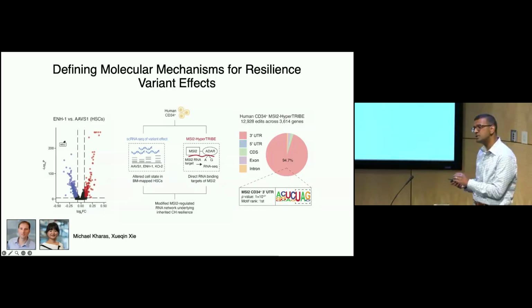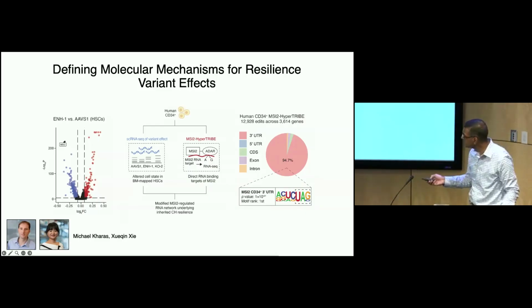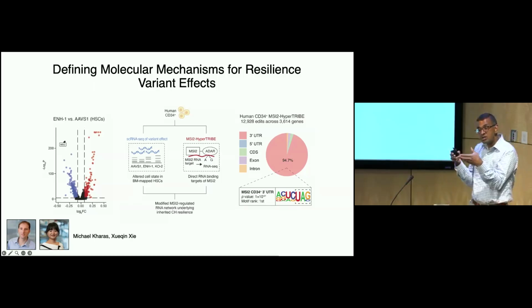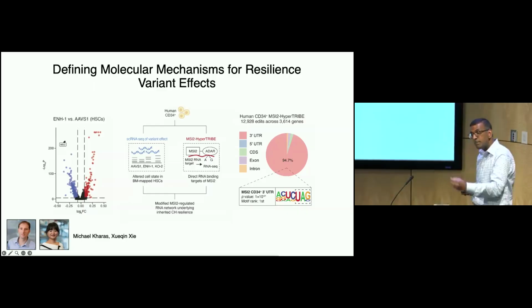But we also wanted to understand, since MSI2 was a well-known RNA binding protein, what were its targets in this setting? And so teaming up with Michael Karas and his lab at Memorial Sloan Kettering, we could use this approach called HyperTRIBE, where we could hook MSI2 to an ADAR editing enzyme. And this allowed us to look at endogenous targets of MSI2 by turning this RNA binding assay into essentially a sequencing problem. And by deeply sequencing primary human hematopoietic stem and progenitor cells with this construct present, we could identify about 3,000 mRNAs or so that were bound by MSI2, or putatively bound by MSI2, based upon the edits.